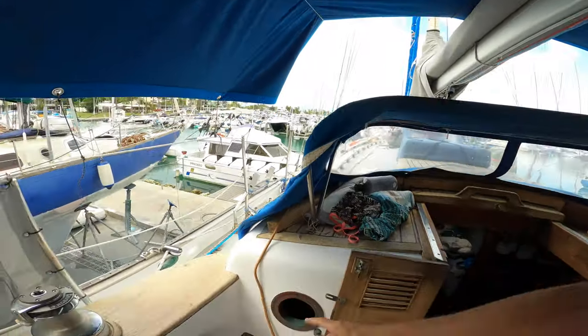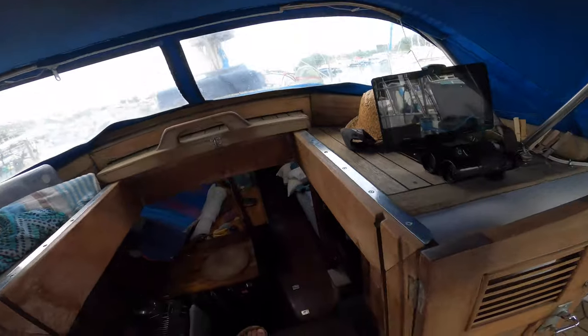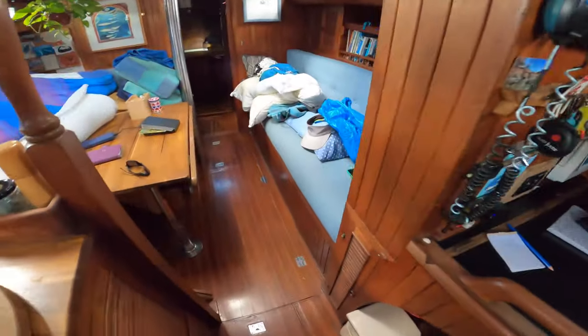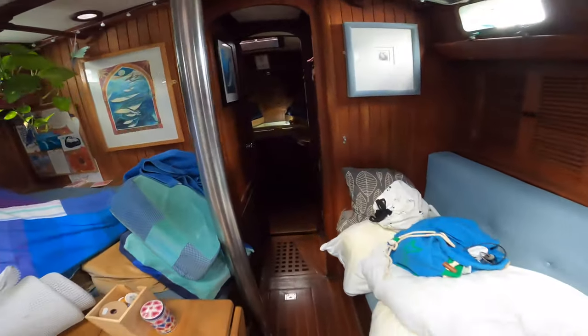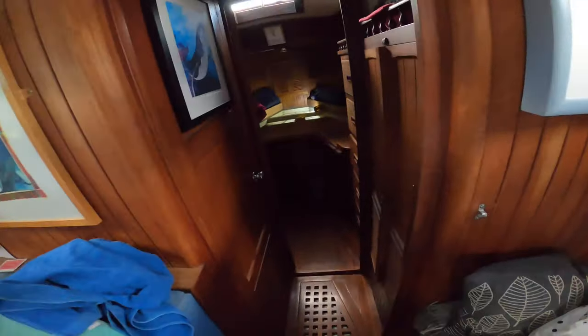So we're out. And yeah, we've got electricity plugged in. We've got the ladder on. So now we can start the job. So let's go and have a look. From the inside, it's looking a bit of a mess. I've just started with the chaos, get the bed out, put all the stuff to one side. It's going to be chaos for a few days.